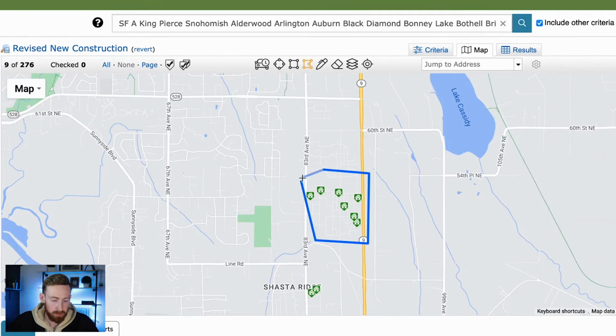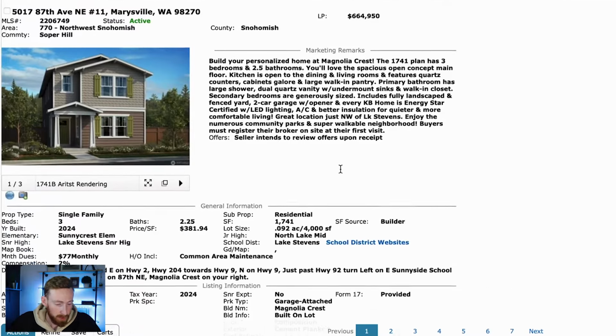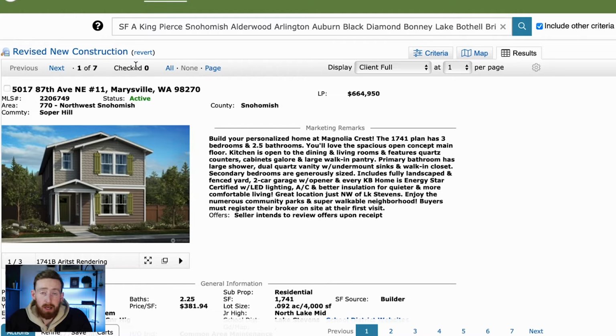So we've got a couple communities right here. The first one we're going to go over is Magnolia Crest. Magnolia Crest is by KB Homes. There's 4 currently released and available for purchase. 25 more are coming here in phase 1, and then they're going to release phase 2. They're going to start building there in December.